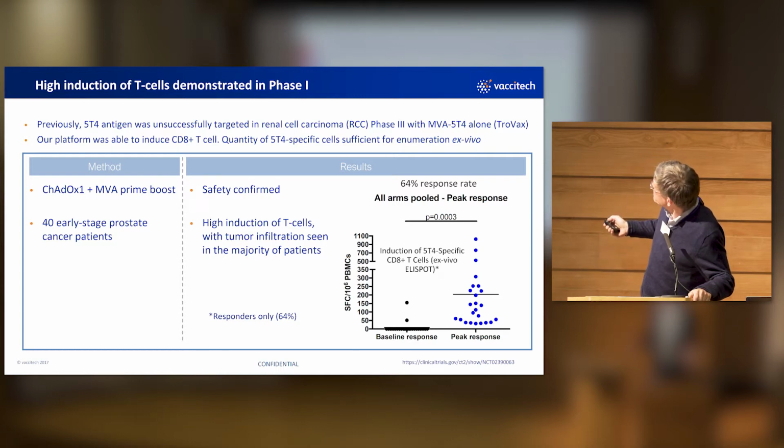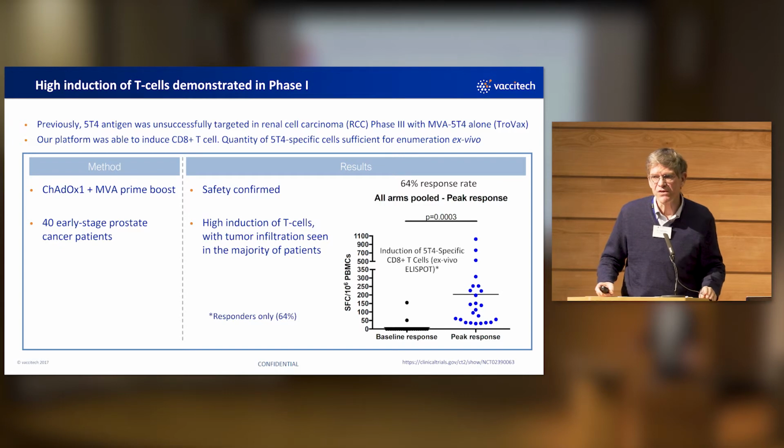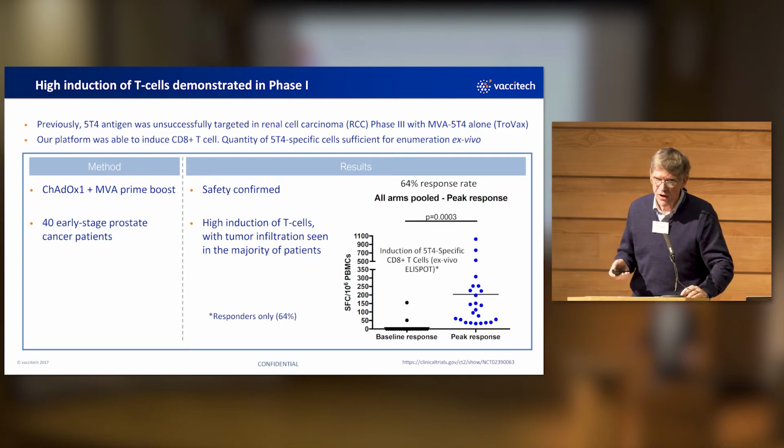As you'll notice, to the self-antigen we're not talking thousands, we're now talking hundreds. Okay, so whether this will be sufficient to have an effect, and whether these T cells will be sufficiently functional to have an effect, needs to be studied in a clinical outcome trial. That trial has now started. The first patients have been enrolled in metastatic prostate cancer using this vaccine regimen along with a checkpoint inhibitor.